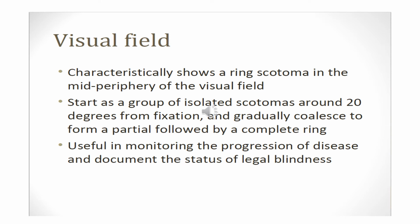And if perimetry is done, a classical ring scotoma is seen in retinitis pigmentosa. It's mainly because of involvement of the peripheral retina initially, and the sparing of the central retina. You can see a ring scotoma. So it starts as a group of isolated scotomas around 20 degrees from the fixation, and gradually it progresses to form a partial, followed by a complete ring of scotoma.